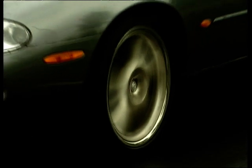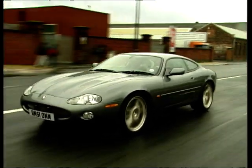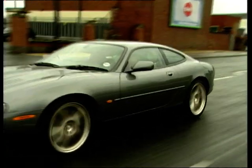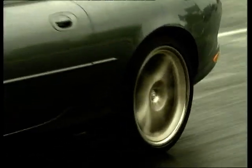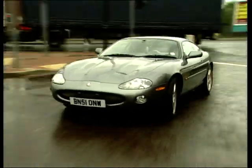Okay, it's got 20-inch wheels, and at some point you're going to have to buy tyres. I was going to say I'll drive carefully, but I'd be lying. You won't, will you? No. You just drive this to how it wants to be driven.